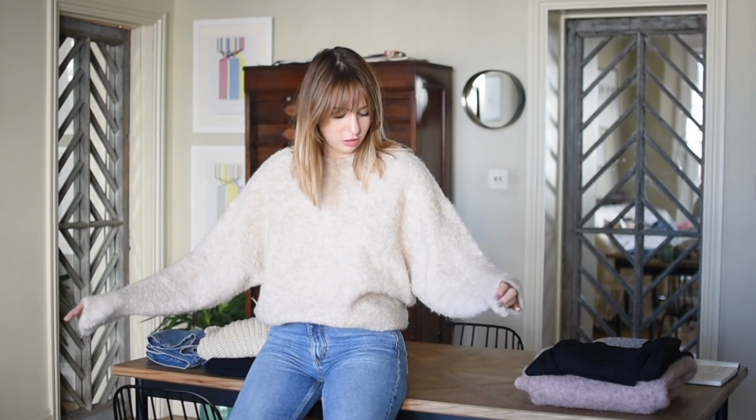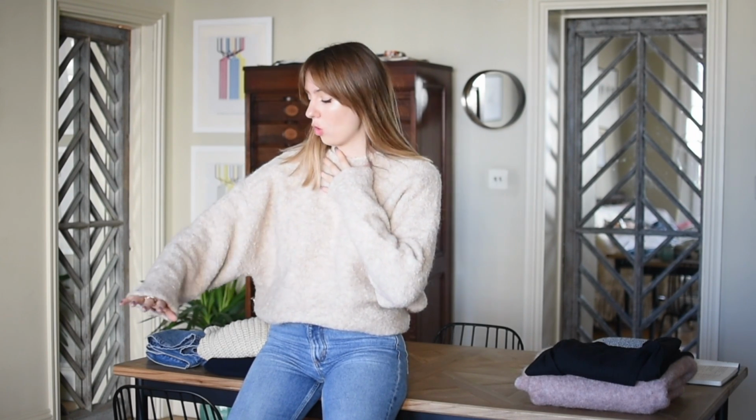So the second knit that I have is from And Other Stories. I absolutely love this jumper. It's super oversized, really warm, just amazing. I love the fit and everything. And the colour, that really oatmeal colour, which is just like the ultimate autumn and winter coziness. And I have it on with the And Other Stories jeans again.